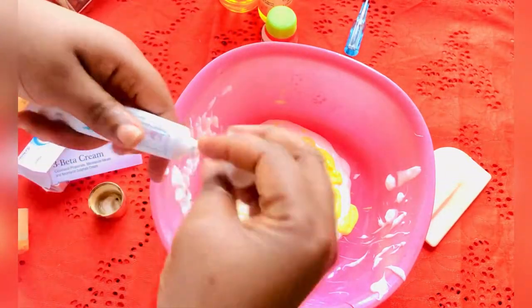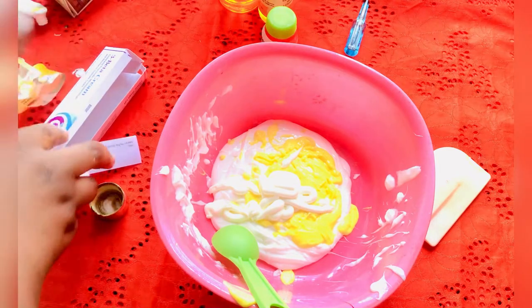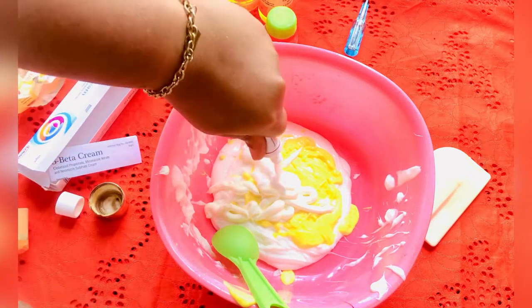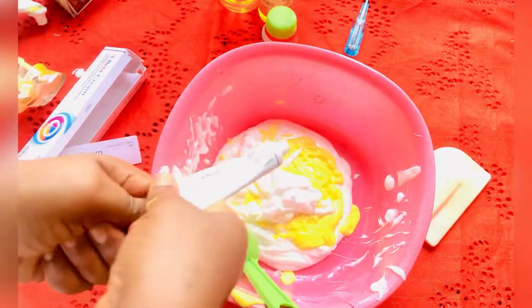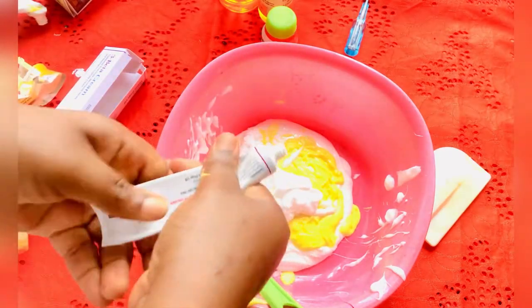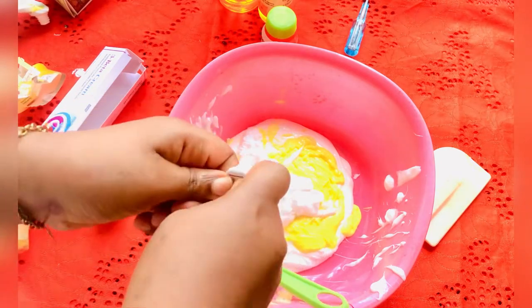If at all this cream was to react on your skin, this 3-beta will help to control reactions on the skin. Okay, now I'll be adding also everything inside the bowl. Make sure anytime you're using an anti-reaction cream, be generous with it.